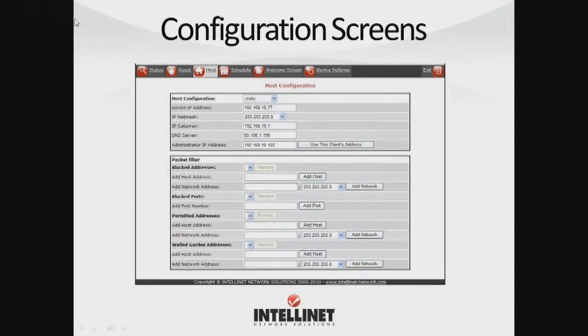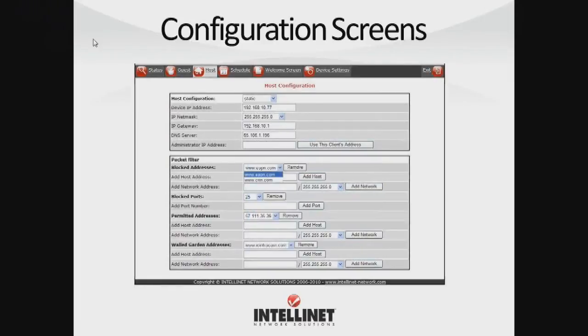All right? And as we continue on, you can also block addresses as well. If you know that there are certain sites being viewed from your network, we can easily have those sites blocked. It can be as simple as putting in the host address or actually the network address as well, meaning the IP address. If there is FTP going on in your network that you may not know about or may not be aware of, you can also block ports, okay, which will reduce traffic on your bandwidth, so you don't have to continue to throttle it.